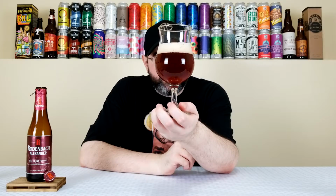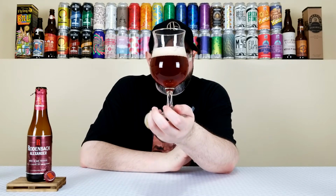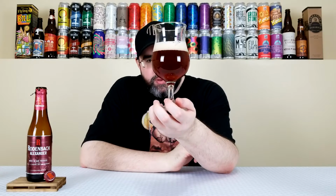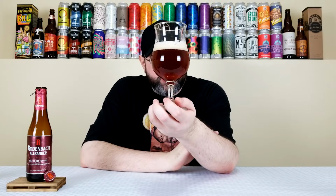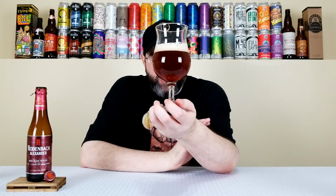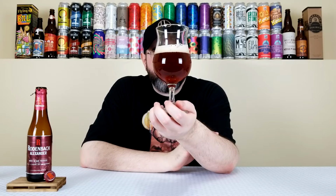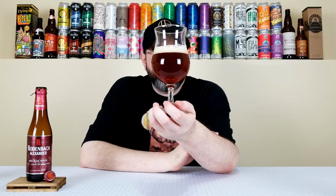That pours out like a really nice Flanders red. It's probably going to come off as red on camera, like a deep mahogany, but in person you can definitely tell this is a Flanders red, with some hints of the redness you would get from a cherry. It has about a finger of a light tan head, relatively creamy looking, with tight compact bubbles, medium size, I'd say. So looks pretty nice. Let's get a nose on this one.